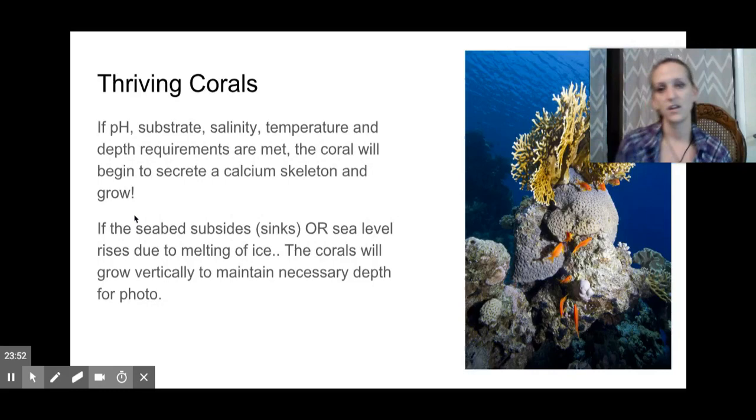Okay, so pH, what substrate they're growing on, has to be a hard, rough substrate. Salinity needs to be salty. The temperature has to be warm, and depth requirements are met, being within 20 meters of the surface. And again, your pH needs to be alkaline. Then the coral begin to make a calcium carbonate skeleton. So, like when the stars align, perfect.